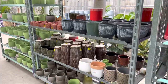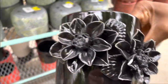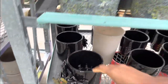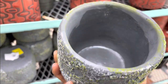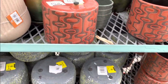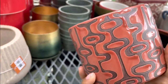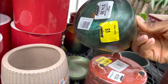I had to stop to check out their clearance pots. Some of these were 50% off. I also noticed that some were tagged for only $5. Let's have a look. This little metal one with the saucer is so cute and only $5.